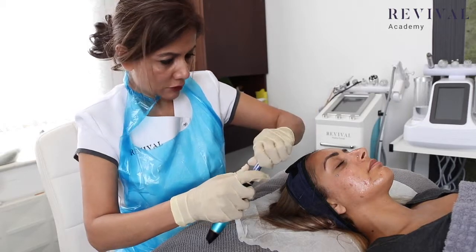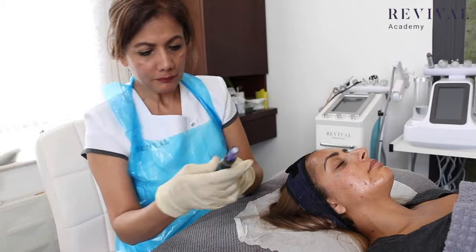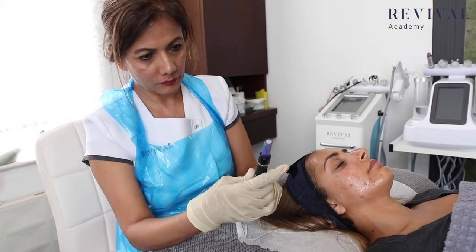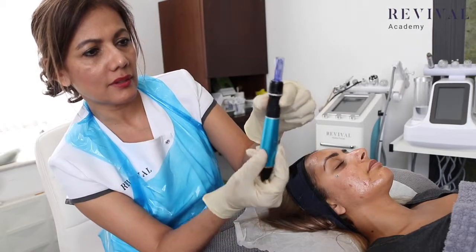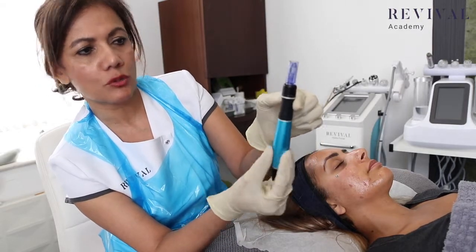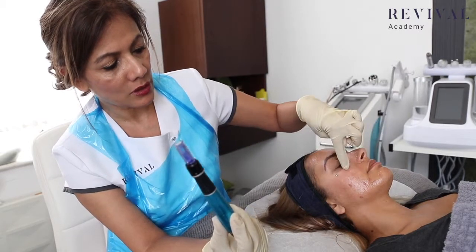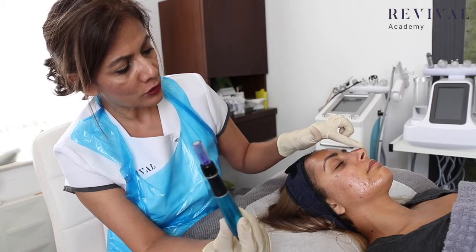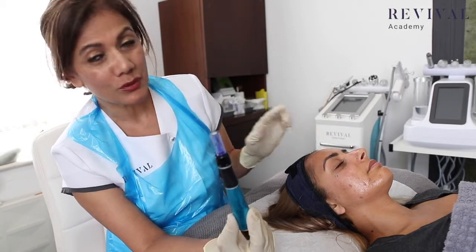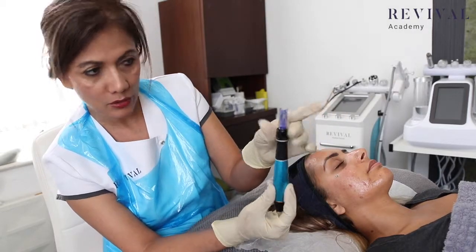Okay, this shouldn't feel painful, it's just a bit strange. There's no needles on it. So this Dermapen is up to 3.0. We're going to do 2.0 on around the nose and the bony areas. We're going to take it down to 1.0. Okay, so there's no needles on it.